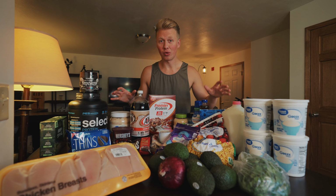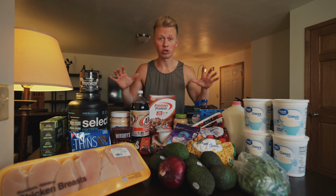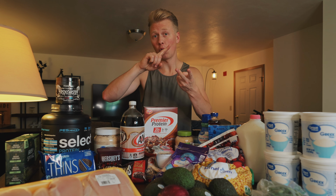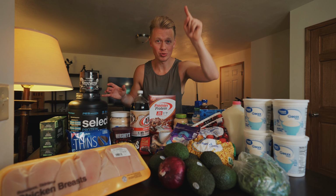So now that you guys know that I'm not trying to bulk up right now and I'm not in a lean bulking phase, these meals are going to be catered towards a fat loss phase. They're going to be higher in protein, they're going to be lower in carbs, and lower in fats. But at the same time, they are also still going to check off the box when it comes to tasting amazing.